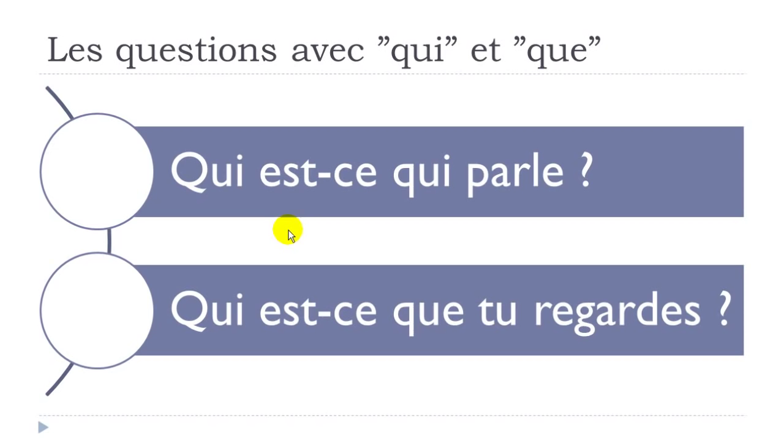So the question is, why do we use qui here and qui here, and then qui here and que here? Because it can look a bit messy at the beginning, especially if you don't really know how to use or how to structure that. So the first thing that we've got to remember, yes, it's here.